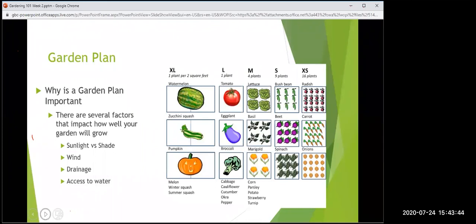The purpose of doing a garden plan is because there are so many different factors that are going to impact how well your garden grows. I'm sure for my new gardeners, when you put in those little bitty baby plants at the beginning of the season, you have them too close together because in your mind, you can't really fathom something that starts the size of a mustard seed being 3 feet wide 6 weeks later.